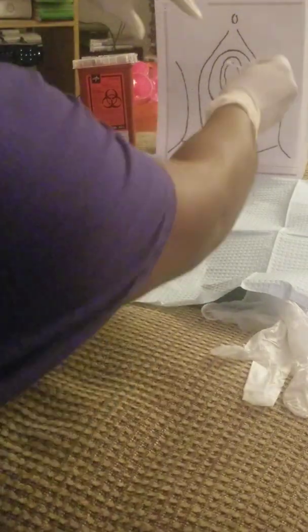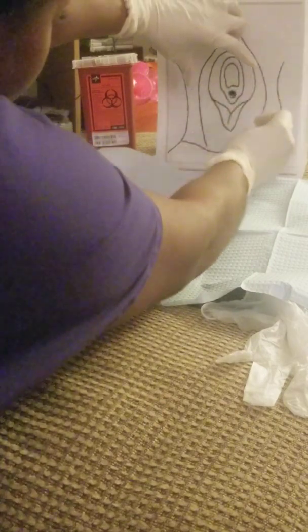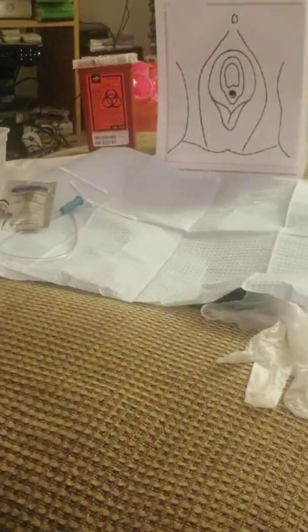And what I would do here is I would identify her meatus, obviously, and then you do 1 swab from the top down. That's 1, garbage. 1 swab on the other side, down. 2, trash. 1 swab going straight down. 3, trash.